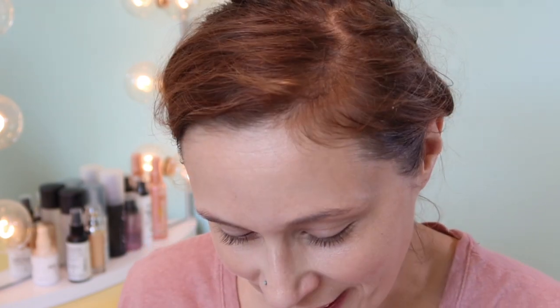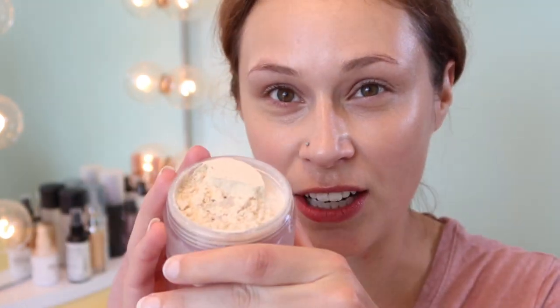I used to be a pressed powder only person, and now loose powder is my jam. But it's nice to have some pressed powder, just, you know, it's a little quicker to apply. So I did already take the sticker off, so this is what it looks like. And I'm first going to set my under eyes with this Real Techniques brush. This is, I believe, 0301.